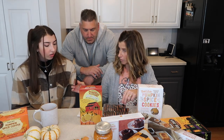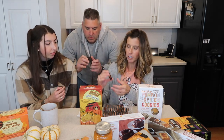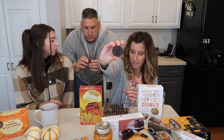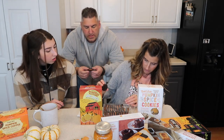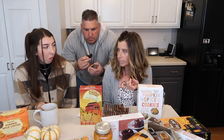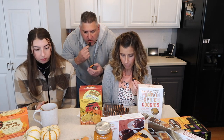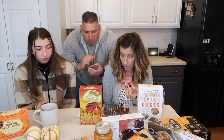You want a split or you want a whole one? You can split it. Okay, you can have a whole one. Oh, they're cute. Are they all different? I think they're all the same. Okay, ready? Go. Tastes like a knockoff Oreo. Right? I'm expecting the Oreo taste and it's just a little different. That's not bad though. I think they're good.